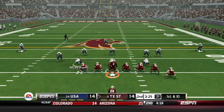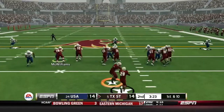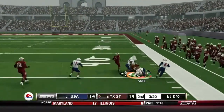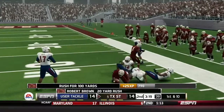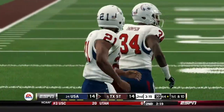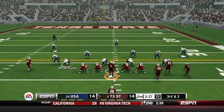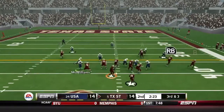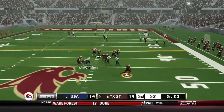3:27 to go here in the first half, still 14 all. On first down, they're going to hand it off. And this is going to be a big hole trying to get down the sideline. Mills finally going to take Brown down, but not before he picks up 20 and another Texas State first down. Later on, now 3rd and 3 here from the South Alabama 37.